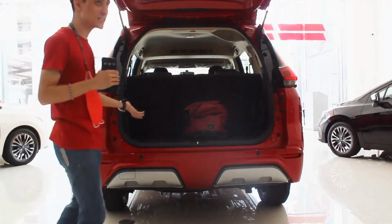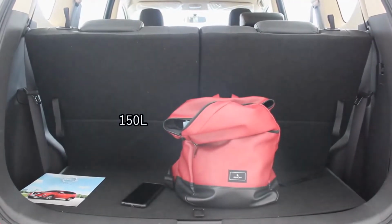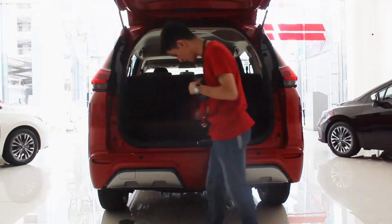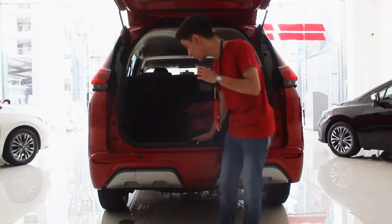So exactly the same here with the Mitsubishi Xpander. Total space with all of the seats up is 150 liters. Underneath, you have extra storage. Like the new Xpander, you can hide cactus things here if you want. And on either side, you have cubby spaces.